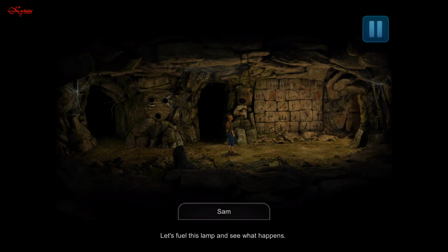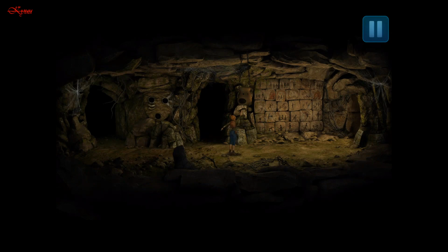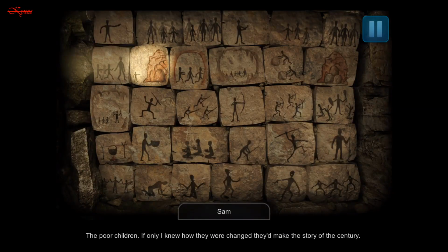Let's fuel this lamp and see what happens. The resin's burning. The poor children. Perhaps the professor.